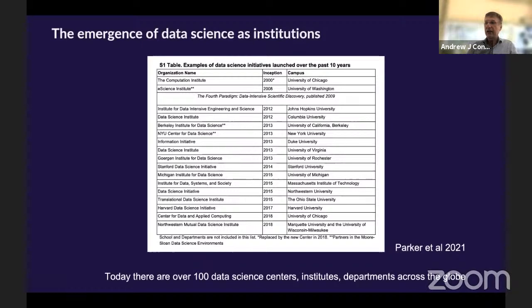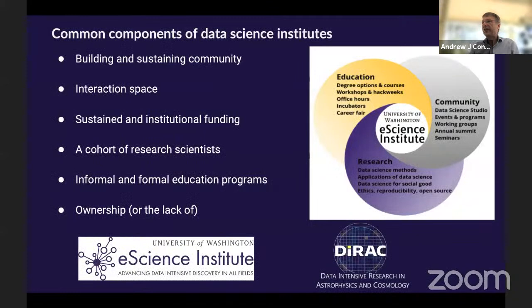So what I thought I'd do is look at some of these institutes, at their successes and in some cases some of the failures of these institutes, to look at what the common components are.